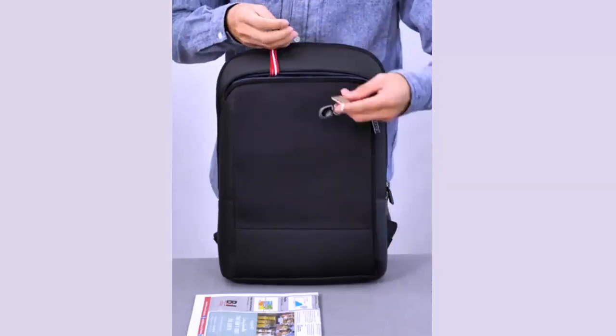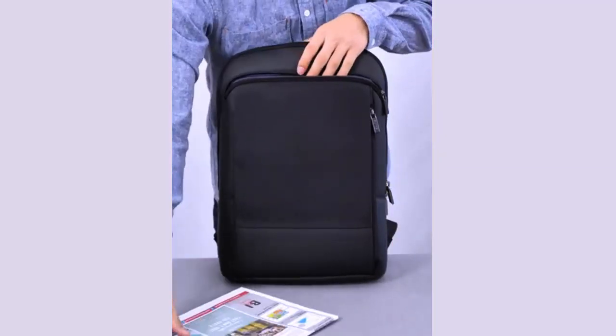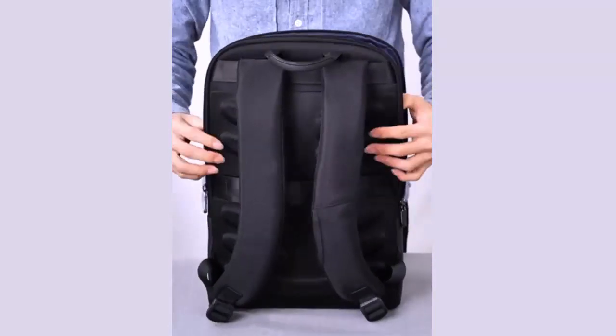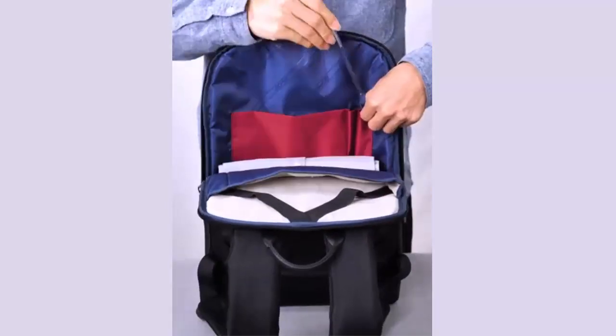and the computer. Invisible anti-theft design, unique concealed double zipper increases the security of your stuff inside. One hidden zip pocket for your wallet and phone.